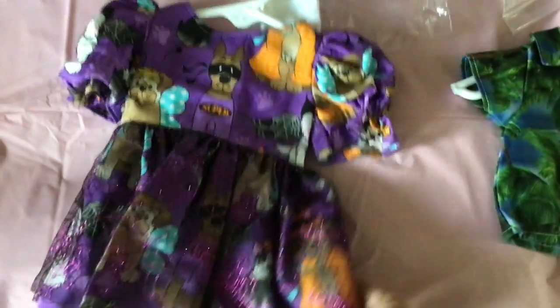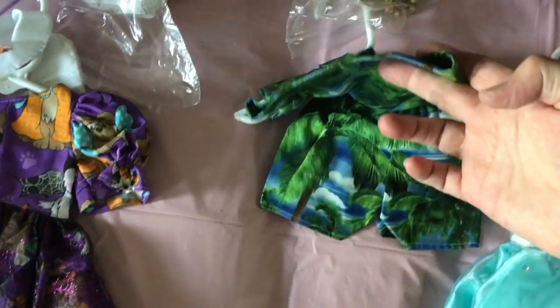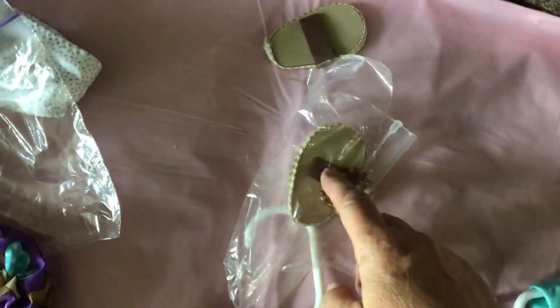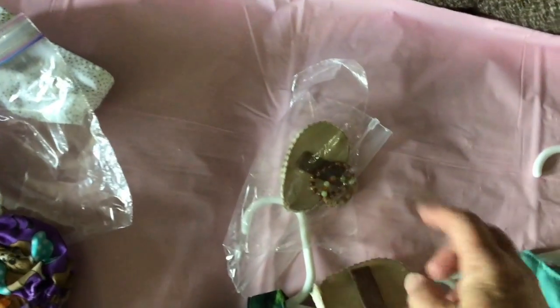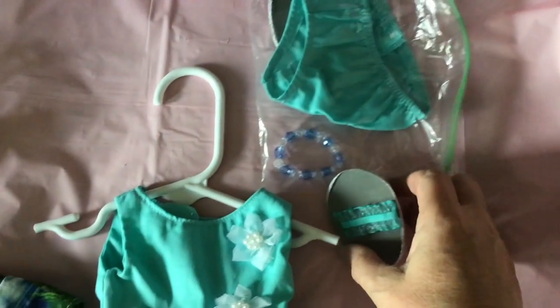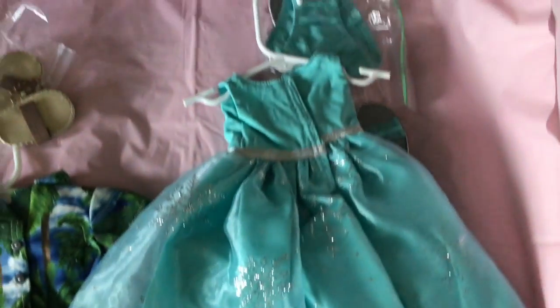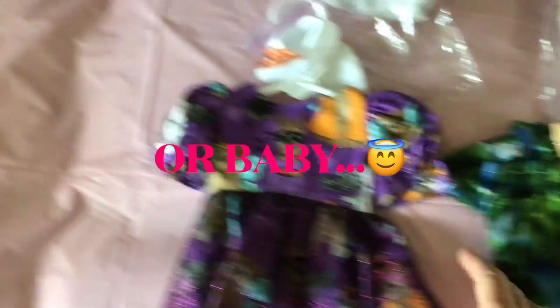So we have here a little Halloween outfit. It's got glitter on it. And it has a little set of booties with it, and little unders. We have a tropical outfit with shorts. Who doesn't love that? You have the little tropical sandals and a little tropical bracelet. And then we have the frozen look here with the little booty and a bracelet and unders. So again, these are all handmade for the American Girl doll series, though they would fit any doll of similar size.